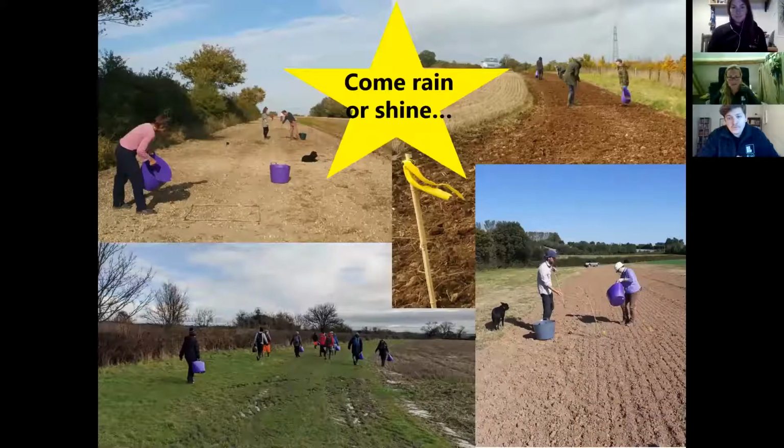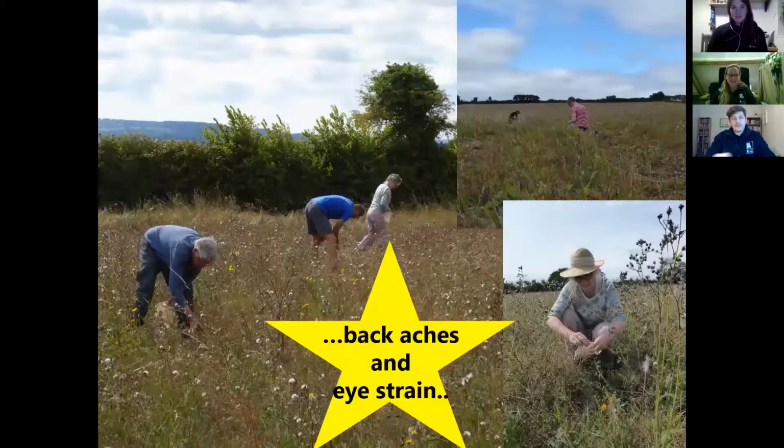Out in all weathers, we had some uncharacteristically sunny weather for reintroductions this year, as you can see by the bottom photo there. It's not always been that way. And we have also incurred some discomfort carrying out some of the work that we've been doing. In the seed collections, there's been a lot of backache and eye strain involved.